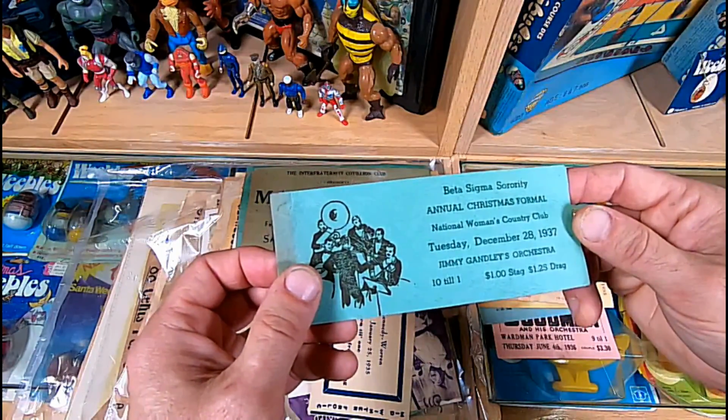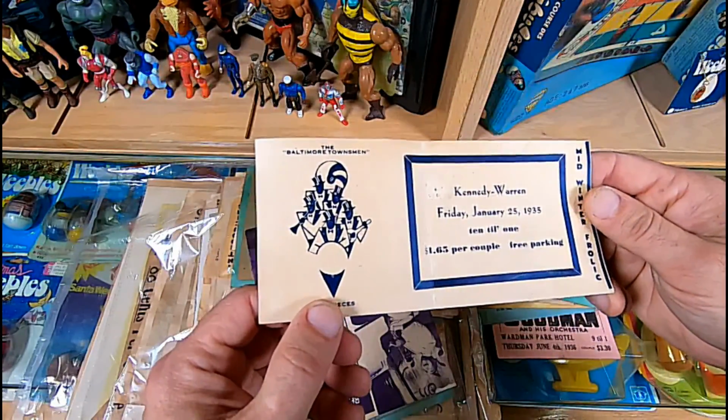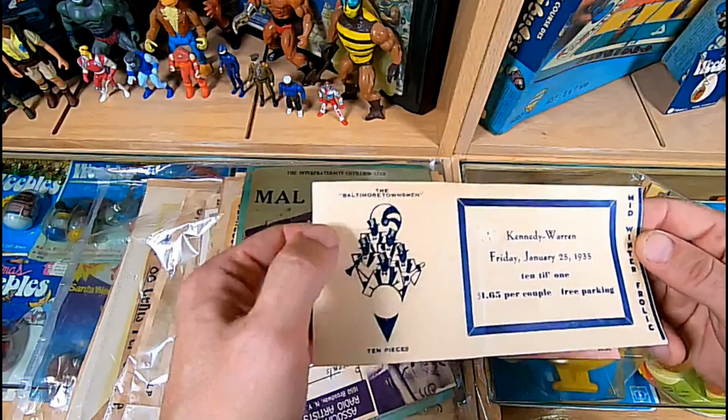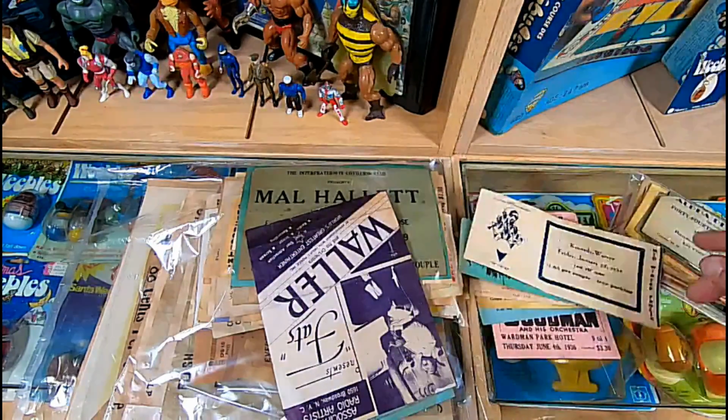Let's see, what's this one here? Jimmy Ganley's orchestra, Kennedy Warren, the Baltimore Townsmen, and it has a 10-piece band. Very nice illustrated image of a band there.